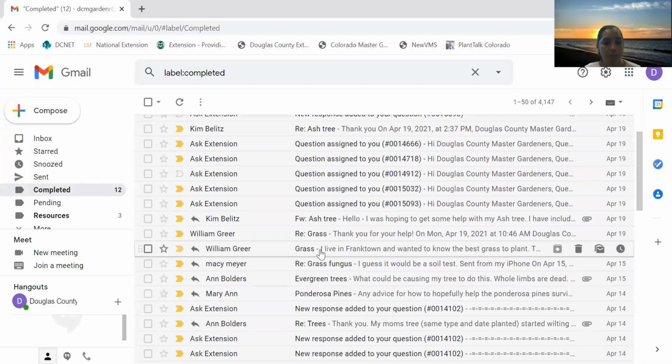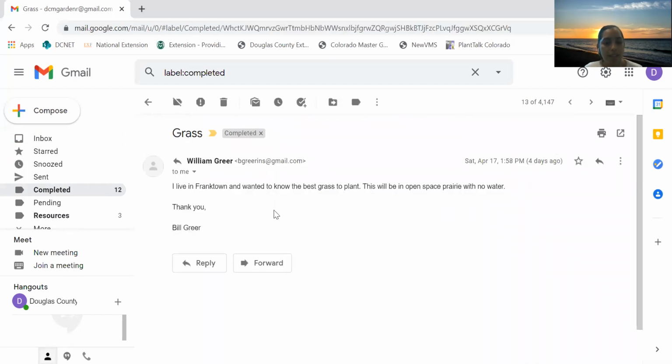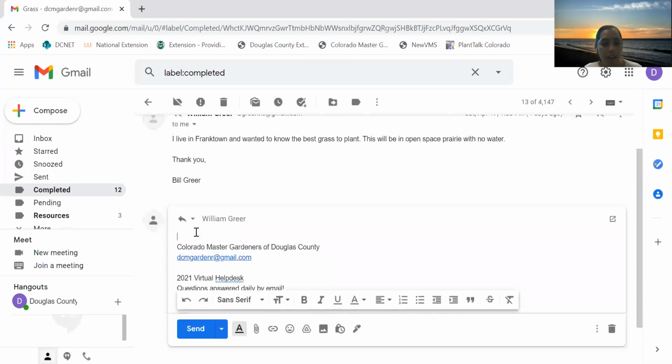So we'll see, for example, William Kerr, and he asked us about grass, and this was on April 17th. He said, I live in Franktown and wanted to know the best grass to plant. This will be in an open space prairie, with no water. Thank you. So then, if it's in the inbox, you will click reply, and then you will write your response based on the research that you have done.